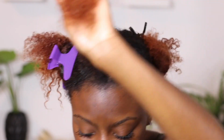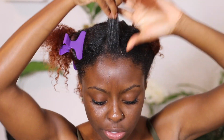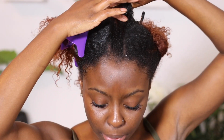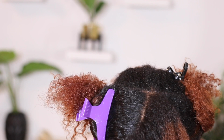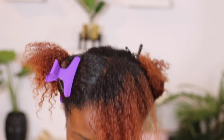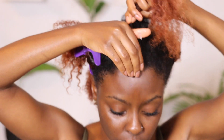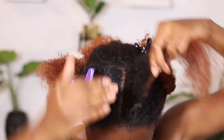Alright, so I have this middle piece. I'm gonna go ahead and go in with the hydrating curl cream. I'm mostly going to be focused on the braid part of the hair. So for that part, I'll be using the 24-hour edge tamer so I can make sure that this braid is nice and put together. Now, I ain't the best braider out there in the world, you know, but we gonna do what we can do. Make it do what it do.